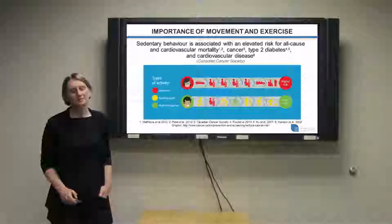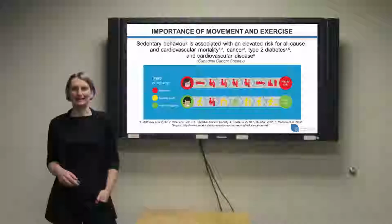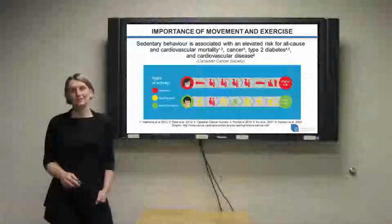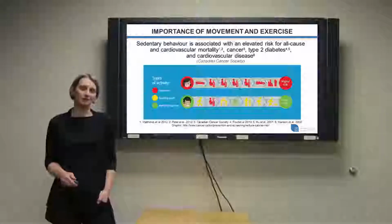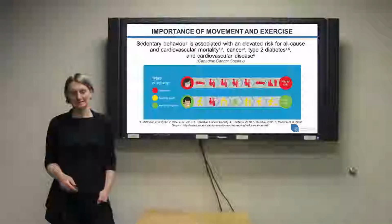Now we know that movement is very important, and sedentary behavior is actually an independent risk factor for other types of cancers, for cardiovascular death, and for other chronic diseases and things like diabetes and heart disease.